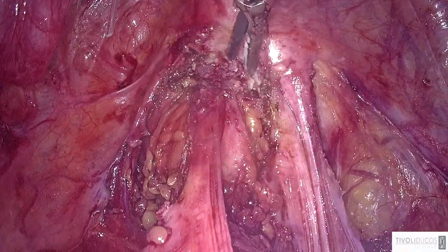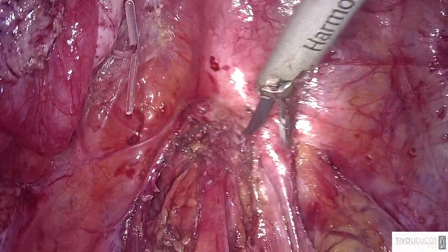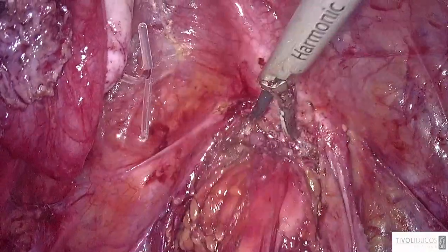So here I have my finger. My finger is here, but actually you have a very, very big nodule.